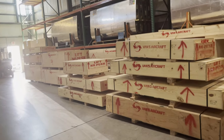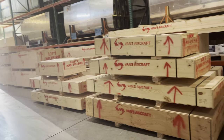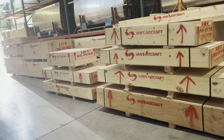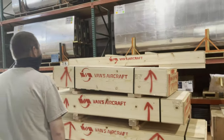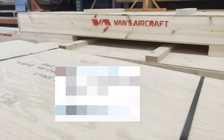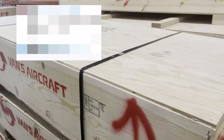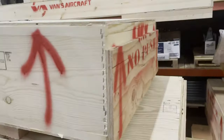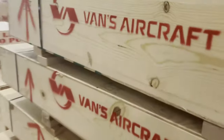And then we've got a bunch of kits that are ready to go out. Lots of crates waiting to be stuffed in a container and sent. RV-10F? No. Darn. Yeah, it's a little small for that, actually. Oh yeah, you're right. I was just looking to see... this is going to Sweden. Sweden, nice. I think I got a little bit of the address. I'll have to blur that out.